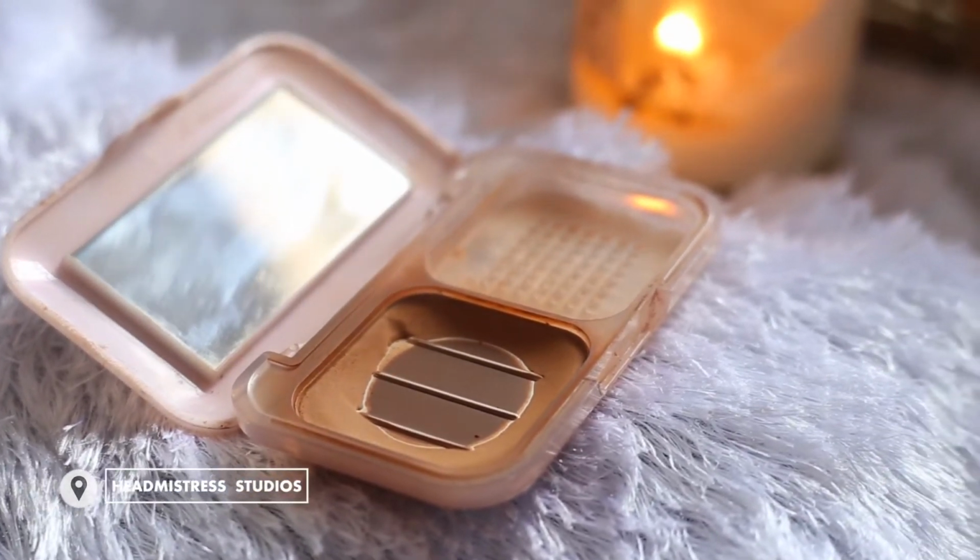So the next on my list is the Black Secret blush. This blush comes with a contour as well. I don't know if it's a dark blush or a contour, but the next on my list is a face powder. What face powder does is that it puts everything in place.